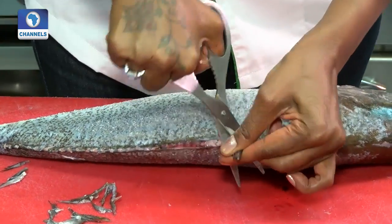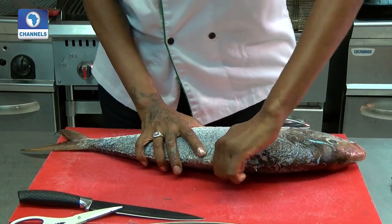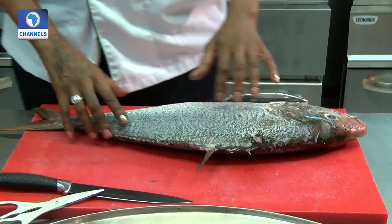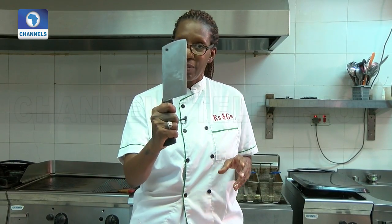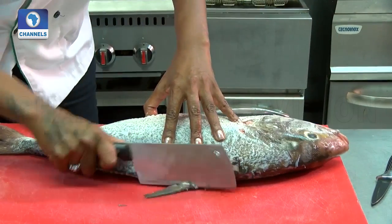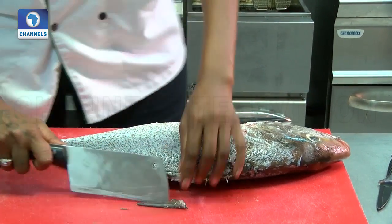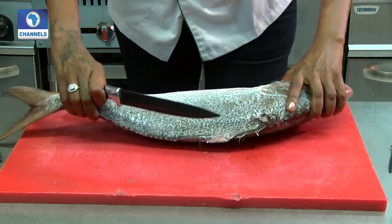Oh, that's a tough one. This very tough part is going to need some heavier equipment. As you can see, there's this big spiny bit at the back, and I'm going to take a cleaver to it, right? As easy as pie.